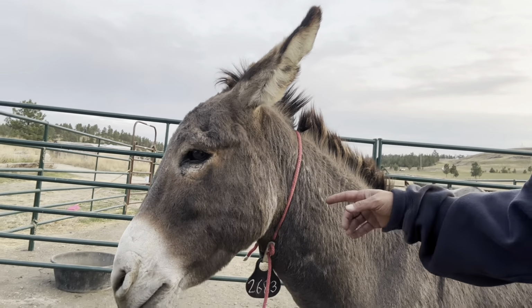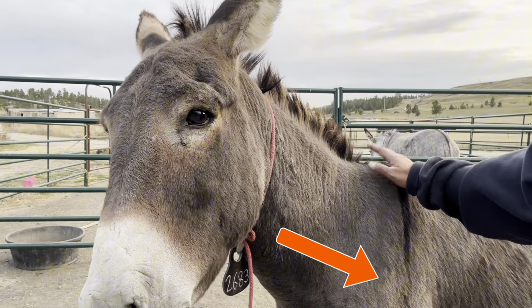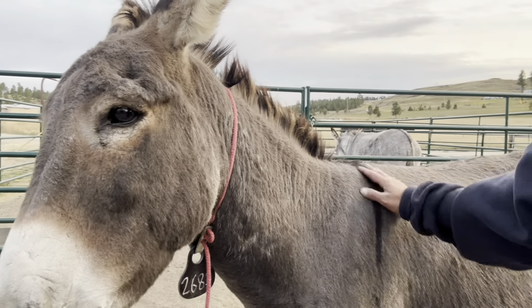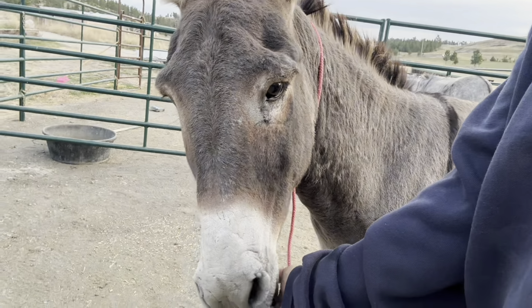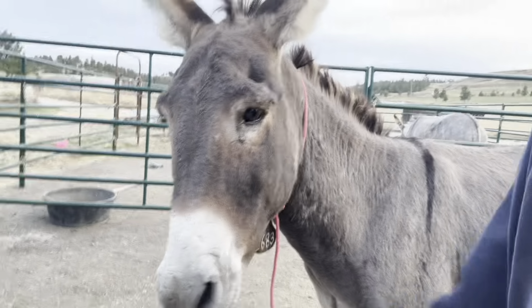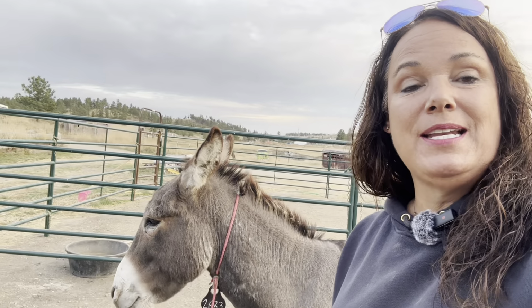And then once they're really comfortable in one spot, you can go somewhere else. Do you see him flinch? 5, 4, 3, 2, 1, deep. You see how he's still leaning his head towards me? So we're just going to keep repeating this lots and lots to help him get nice and comfortable.